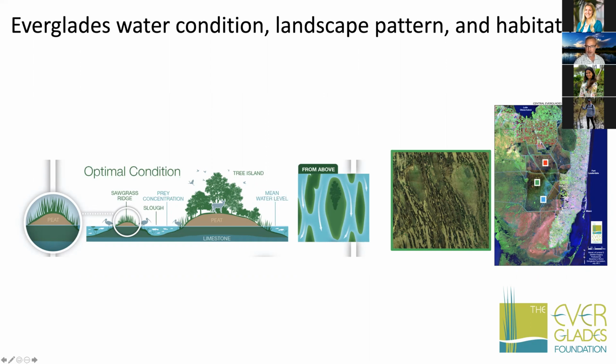This is an aerial photo from above. You can see that it's got those nice striations, tree islands, sawgrass ridges and sloughs, and it's that corrugated topography that really typifies the Everglades. And you can see how that diverse habitat structure gives rise to habitat for wading birds, fish, mammals, etc.